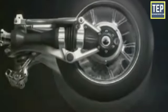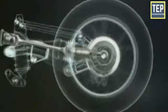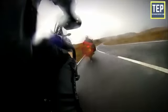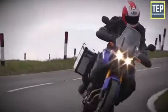Secondly, these systems lose a lot of power during transmission. They are the most inefficient of the trio we have here, and may bleed from 20 to 25% of the power by the time they transfer it to the rear wheel. This is not good for performance-oriented motorcycles, where it's extremely important to make every horse count.